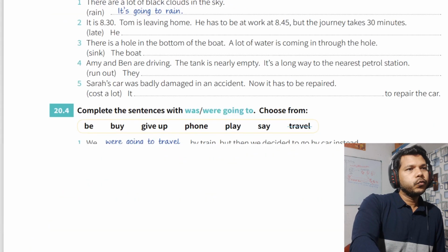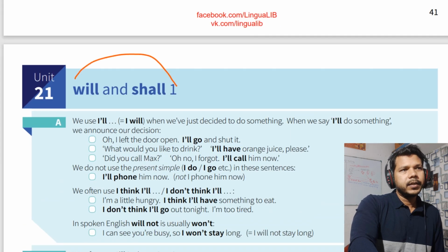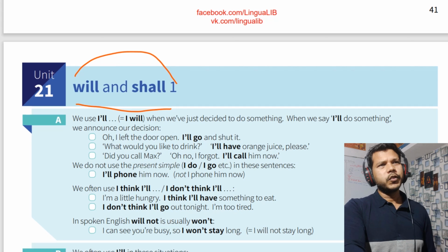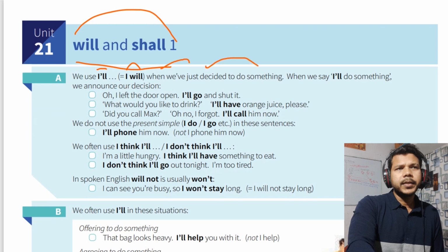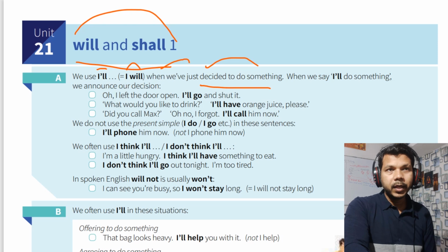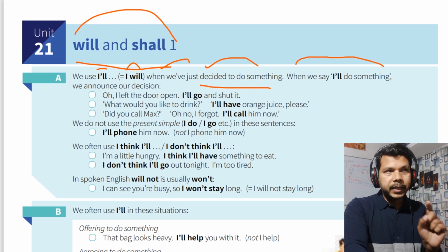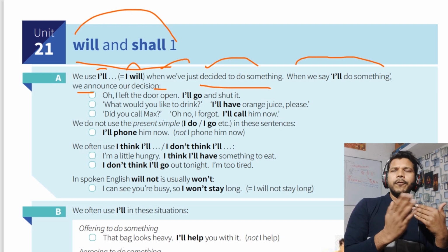Now we have to read "will" and "shall." Let's see what the situation is here. We use "I'll" or "I will" when we have just decided to do something. This is also about decision, but just give some pause here. When we say "I'll do something," we announce our decision. It means here you have not pre-decided.